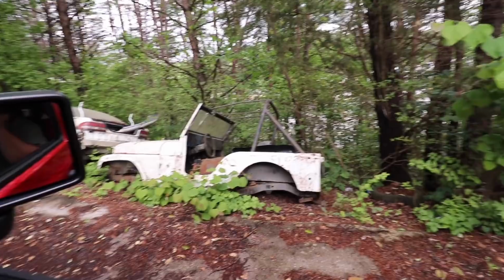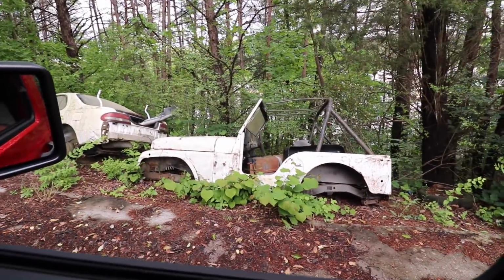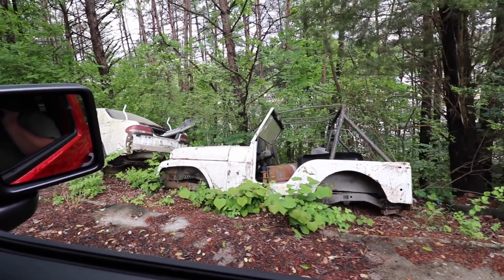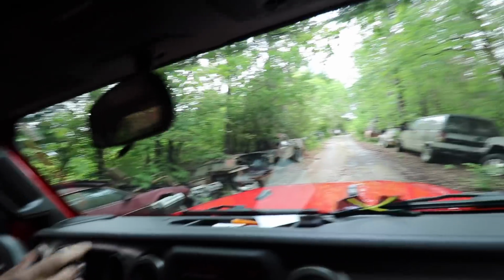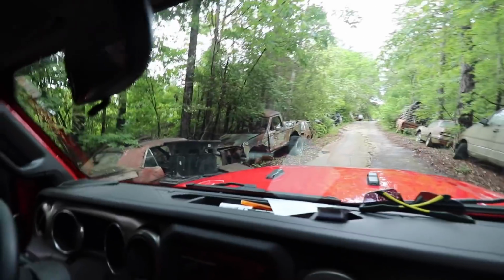Jeep. It's an old CJ-5. It's in rough shape, but it's an old 5 for sure. We have found it. Oh, look at this redneck mud truck up here on the left. There's 2 Cherokees. No, if they're not 2-door, nobody cares. There's one right there. That's gonna piss a lot of people off.